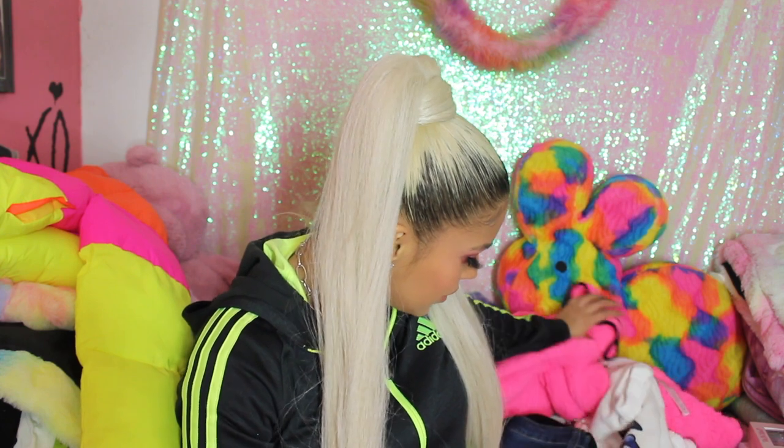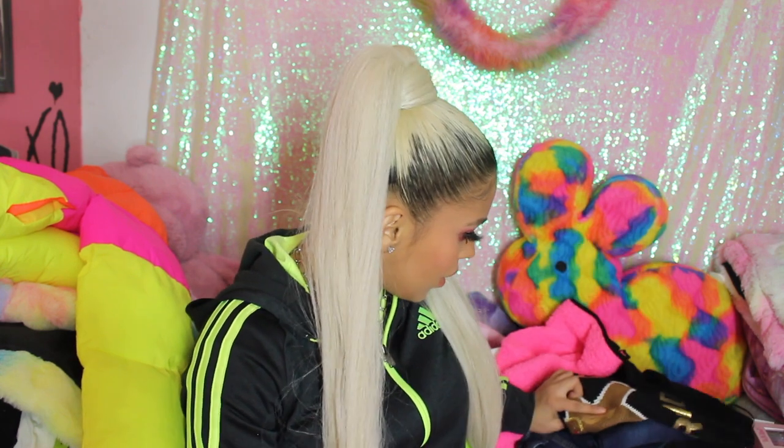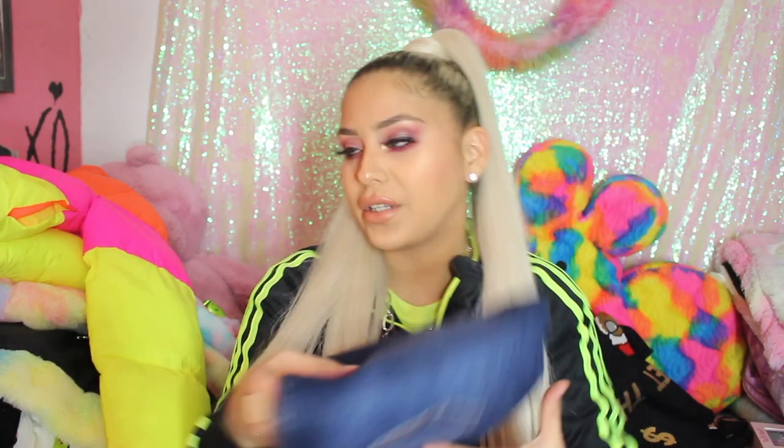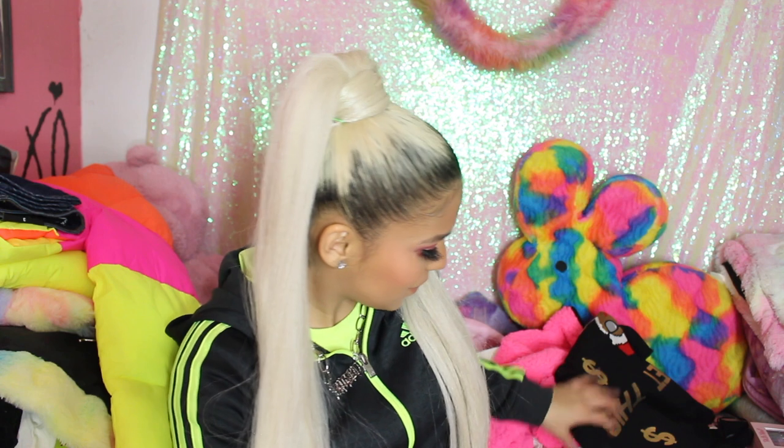All right. Ooh, I had Fashion Nova here. I forgot. I had another Fashion Nova piece, but these are just some jeans that I got, and I was kind of mad because they look like jeans that I already own, but they're not. So, yeah, but they're really nice. I'm obviously going to keep them. They're not the same, but I really thought they were.